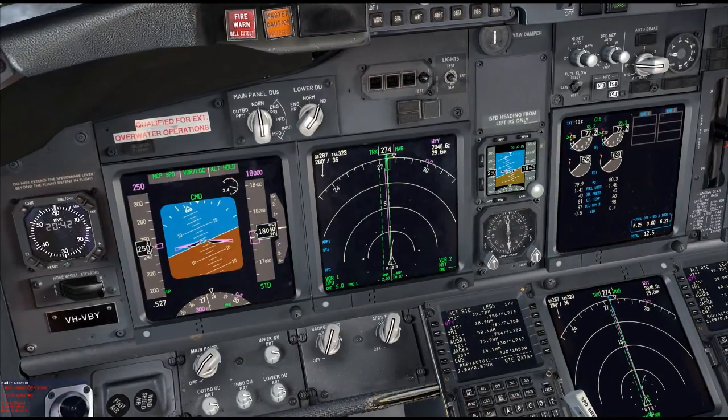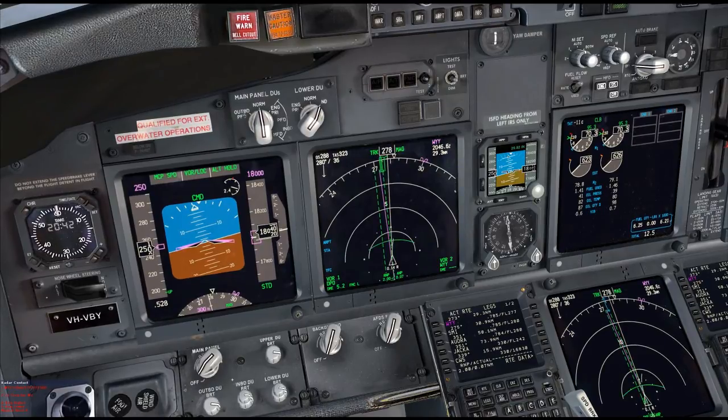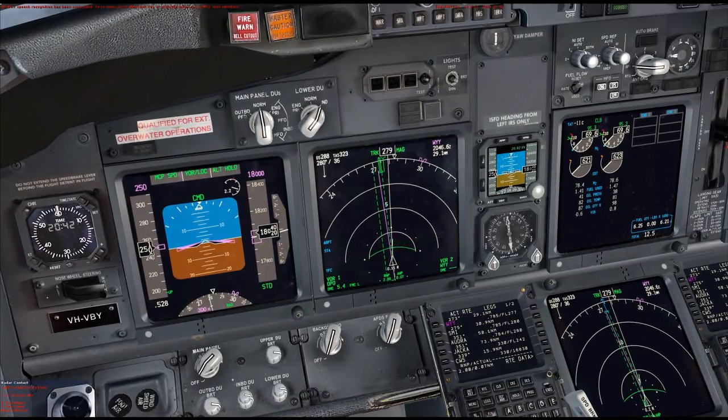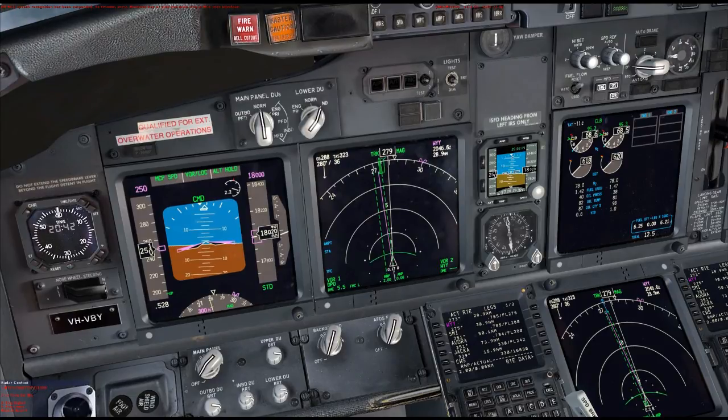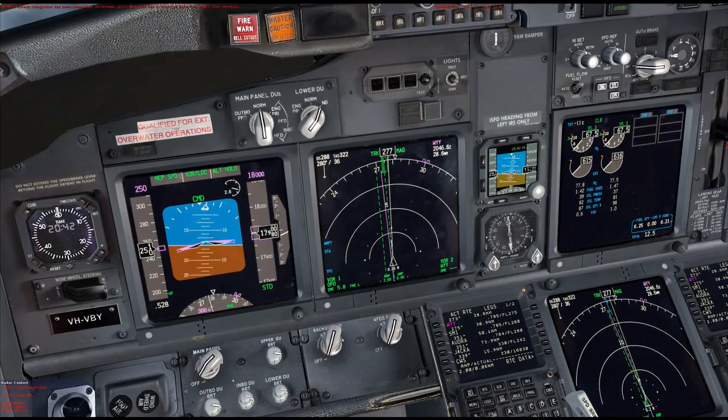That's it. To mute the Morse code, just reset the VHF switch. Got a signal, a bearing, no DME. So we'll remain with DPO outbound 275.